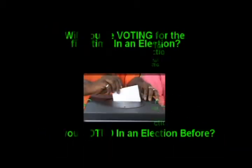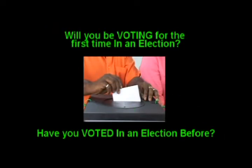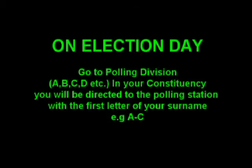Experienced and first-time voter. Will you be voting for the first time in an election? Have you voted in an election before? Well, here is some useful information to educate you and remind you of the voting process.